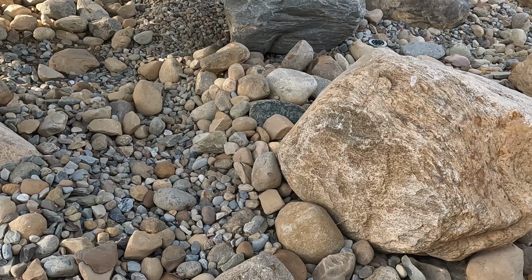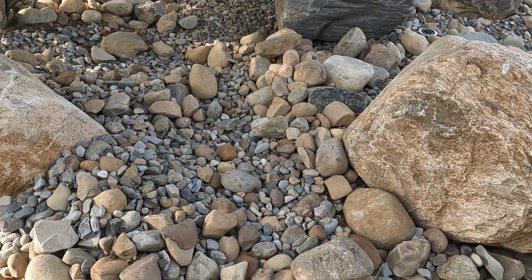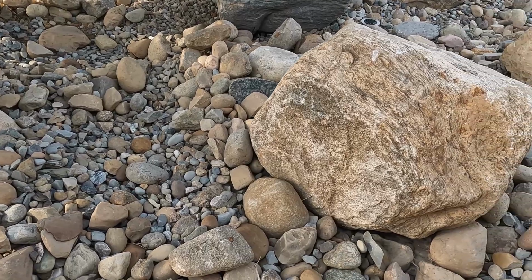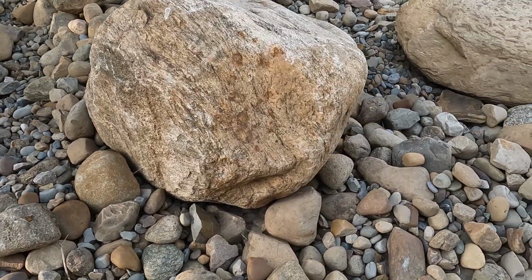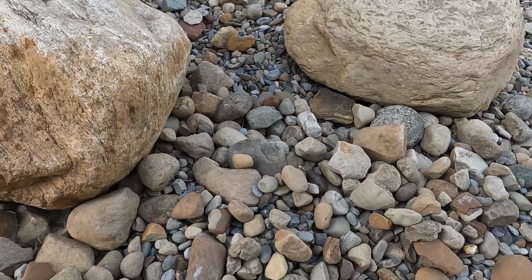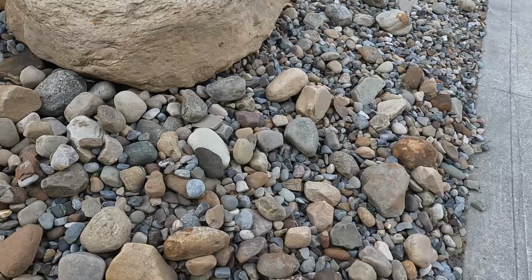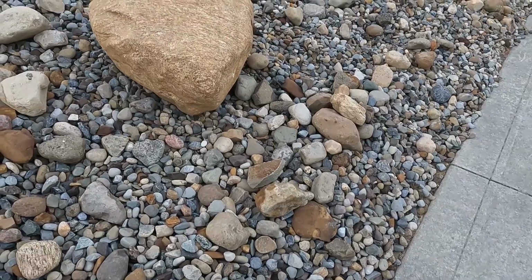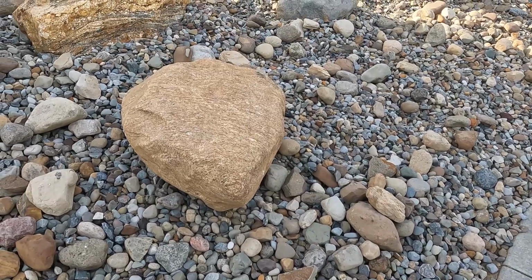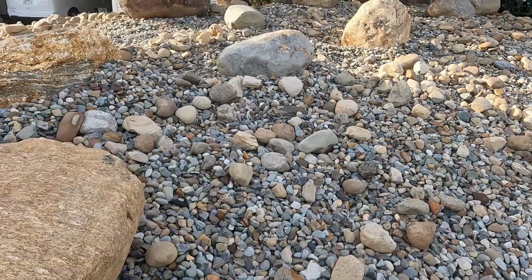Now, when I say local, this is the Great Lakes area. So there's a Gowganda tillite down here, there's Sharon conglomerate, there's some granite, just all kinds of different rocks in here from the Great Lakes area, some of which I'm sure was brought here by glaciers. In fact, I'd say these great big ones, for sure, they came in with a glacier. And you can tell by how rounded they are that took some energy to round off some of that stuff.